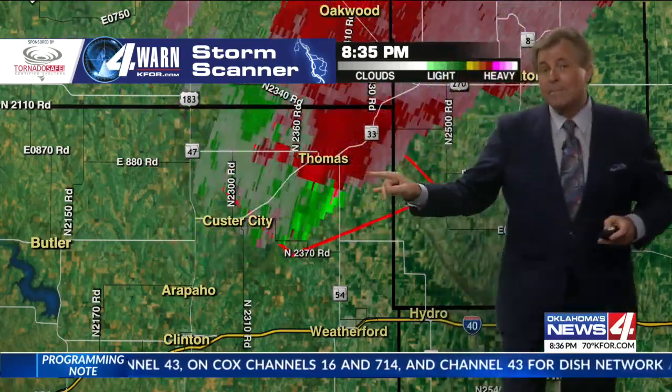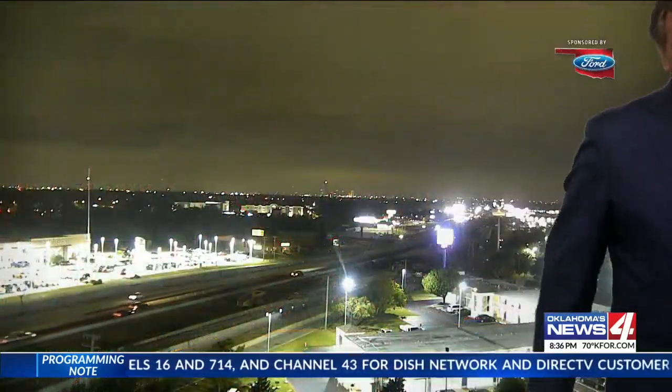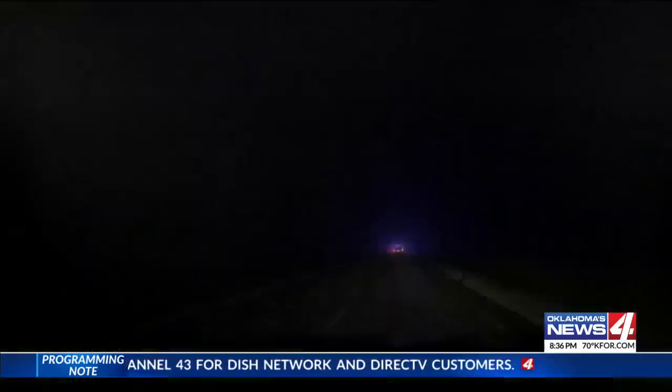Let's go to Mike Bennett here, looking at that. Still might be a tornado there. It's possible. I'm very close to Thomas. Mike? Okay, Mike, yeah, we're between Custer City and Thomas right now, and, you know, not seeing any power flash or anything. We're in heavy rain, and, Mike, I'll tell you, on the mezzo we were in a while ago, we got slammed with 70-mile-an-hour winds, possibly 80-mile-an-hour gusts. This storm was really wrapped up, but no tornado on the ground that we can see right now. Back to you.